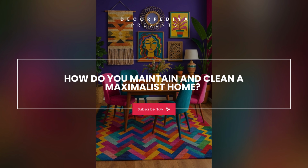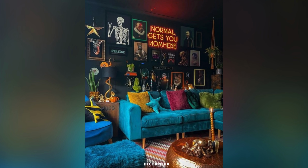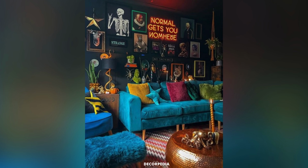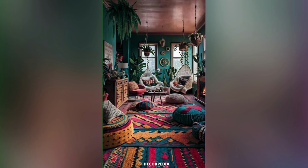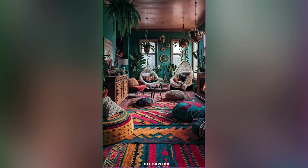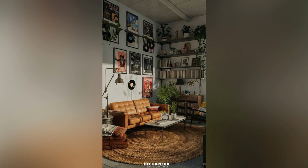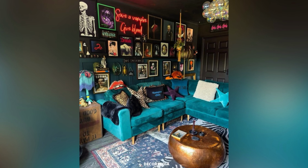How do you maintain and clean a maximalist home? With more decor comes more responsibility, but it's manageable with good organization. Declutter often. Yes, even maximalists edit. Remove things that no longer bring joy or cohesion. Use storage bins, baskets, and stylish boxes to hide away less attractive necessities. Schedule regular dusting and vacuuming to keep your layers of decor fresh and vibrant.